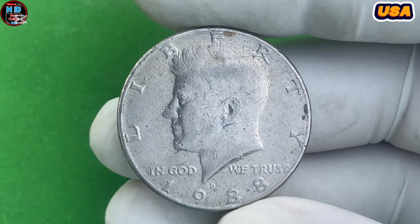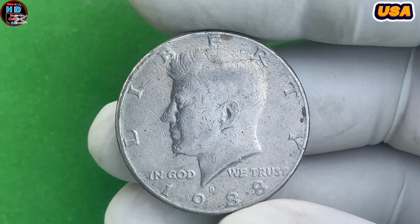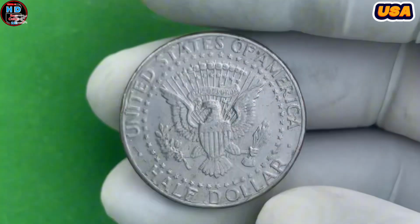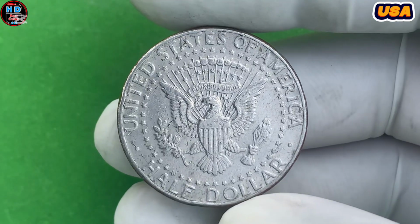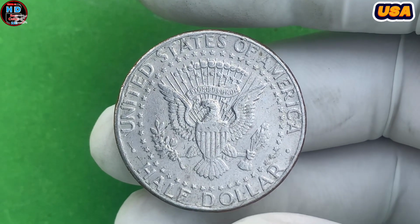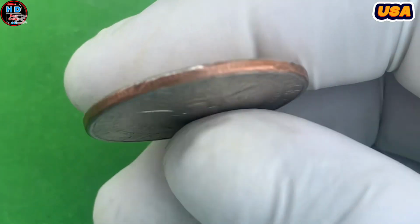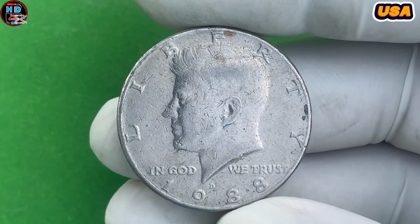What truly sets some 1988 Kennedy half-dollars apart from the rest are the potential errors that can occur during the minting process. Like many other coins, there are instances when the U.S. Mint accidentally produces coins with flaws, errors that make the coin a unique and rare collectible. Errors such as double strikes, off-center strikes, or die cracks can all make a coin stand out, and when these errors are present on a 1988 Kennedy half-dollar, the value can skyrocket.